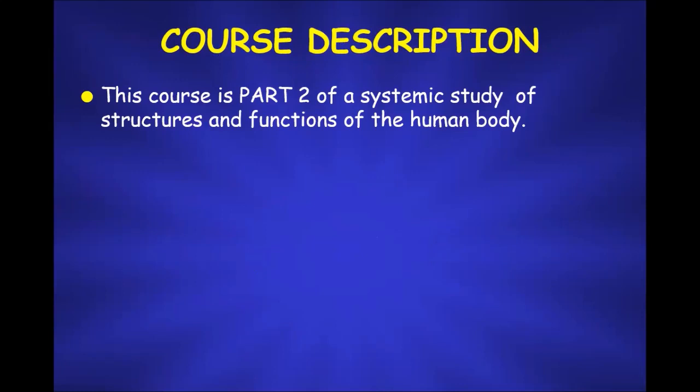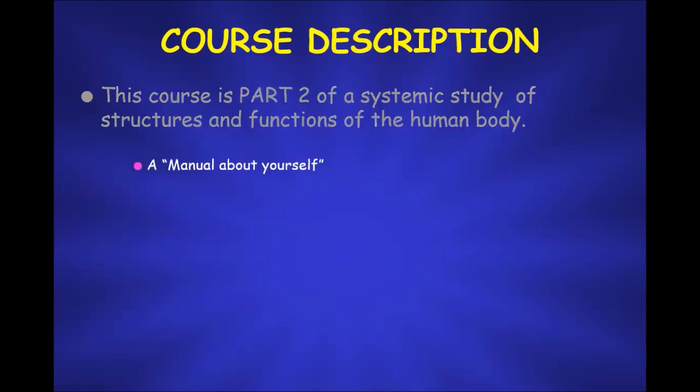All right, so the course description. The course is 2 parts, and it's about how your body works. Think of it as a manual about yourself, right? You want to know, why is it that I have hiccups? Why is it that when I smell food, my mouth starts watering? Why does it hurt when I stub my toe, but I don't get the pain right away, until a few seconds later? Now I got the pain.